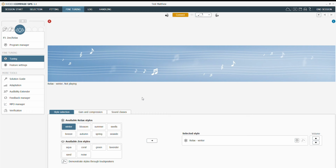As I mentioned earlier, Widex recently introduced their newest Sound Relax sounds, which Widex state will help you to regain your inner peace with a great new world of relaxing sounds. Not only is Widex Sound Relax designed to help all hearing aid wearers, both with and without tinnitus, but Widex claim that they will also help you to deal with anxiety, and they'll soothe your mind and also boost your concentration levels. So, starting with winter.